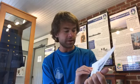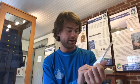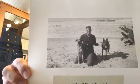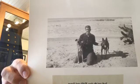These mounted horse patrolmen were trained at a base in Hilton Head Island, South Carolina. It's called the Mounted Beach Patrol and Dog Training Center. So you can see King was Jack Murphy's horse, and their dogs here were named Wolf and Gypsy. Wolf and Gypsy served here on Bald Head Island with the Coasties.